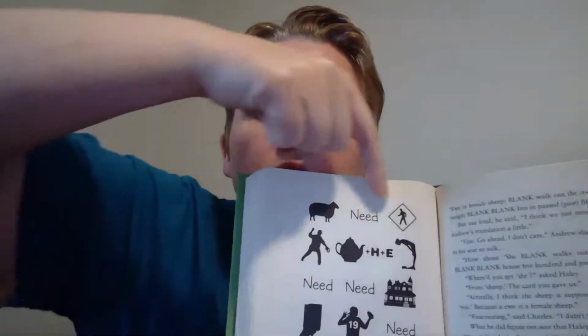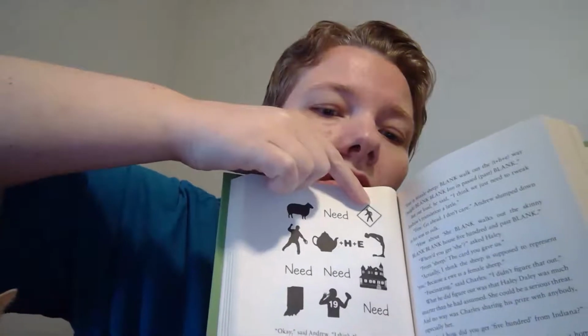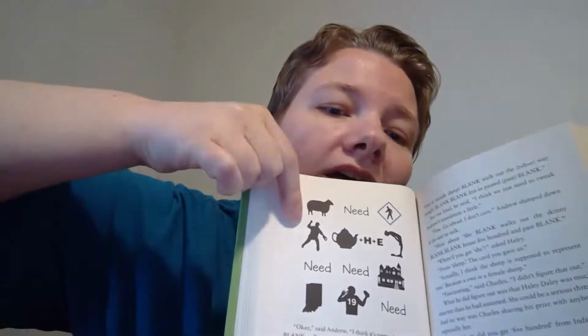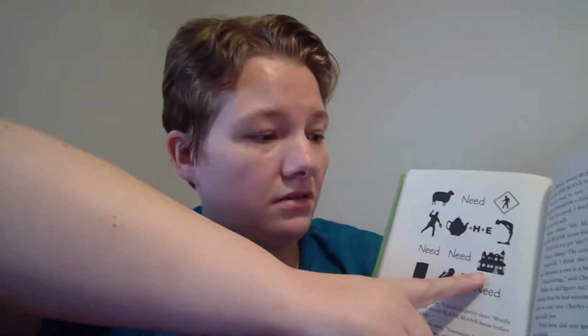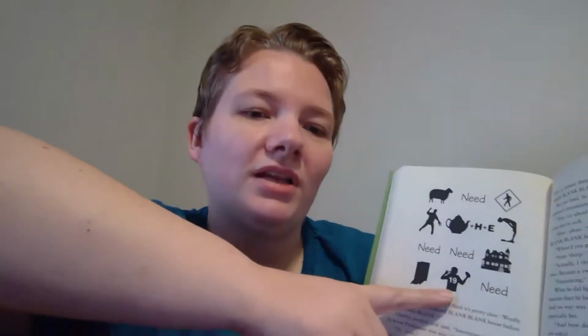Before we go to chapter 34, I want to look at this picture again and see if we can follow along with what they figured out. So the sheep is you. And then Charles said, walk out the way. So that's walk. Or walk out. Oh no, that's out because it's an umpire. Oh, T plus HE is the. And that's someone weighing themselves. And then in, short for Indiana. And pass. Oh, like a football pass. Okay, I think we're caught up. Maybe if I had enough time to think it through, I would have figured all that out.